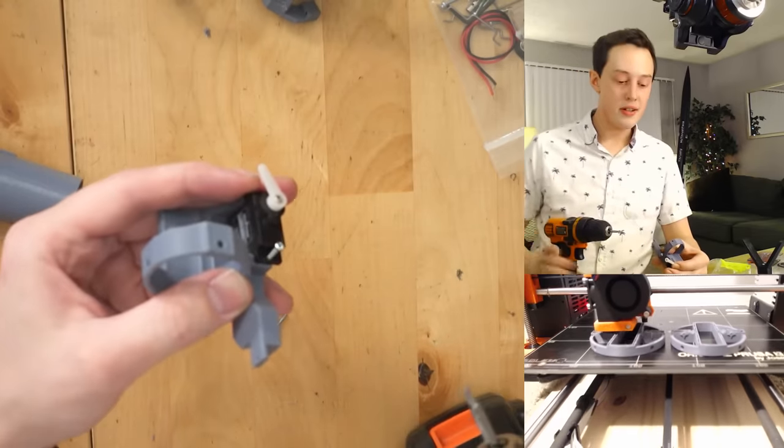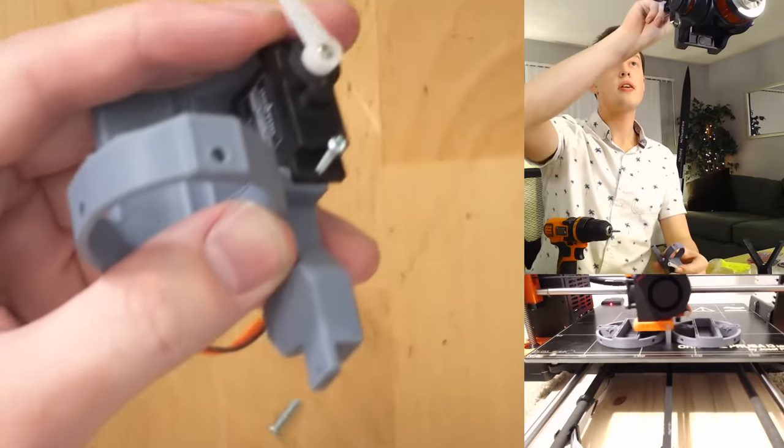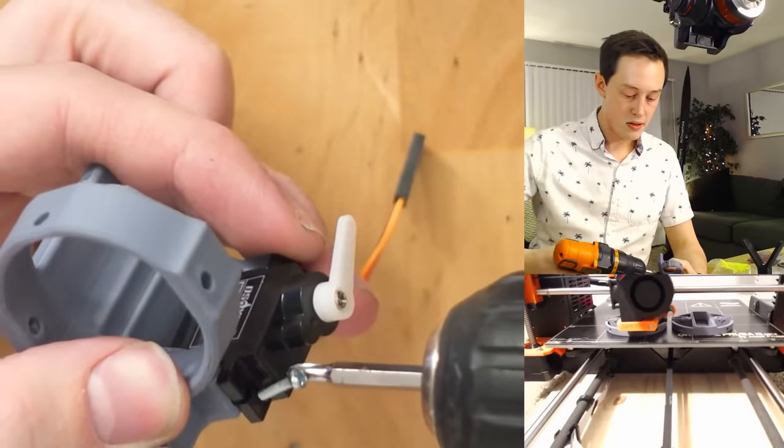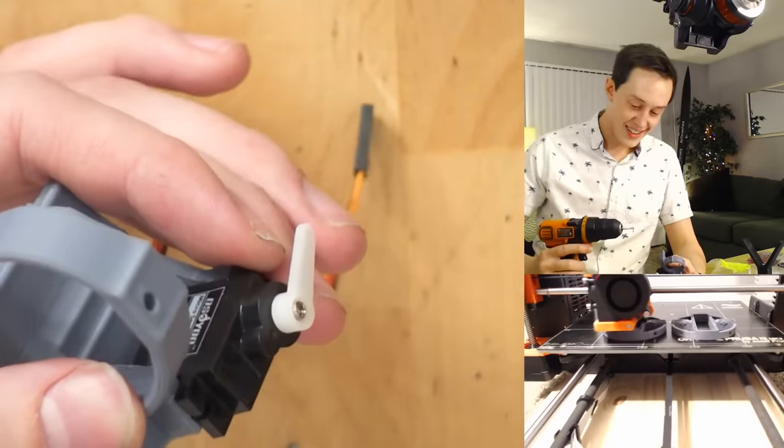Okay, here we go. The moment of truth. Oh, it's magnetic. That's frustrating.